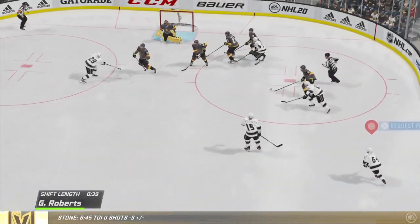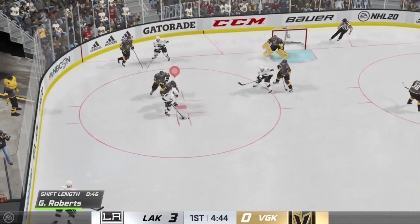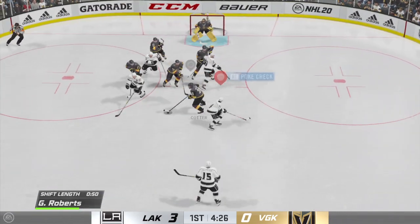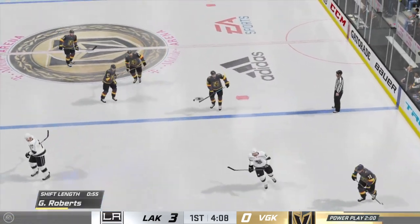Play resumes as they win the draw here inside the offensive zone. With possession along the wall. Gets that puck back on a stick. Unloads from the blue line. Long jam in front. That's broken up. Vegas is in the offensive zone. There's the whistle stopping play.